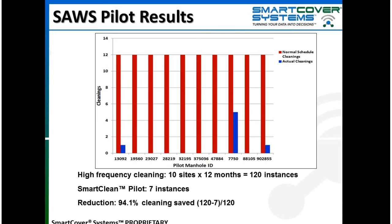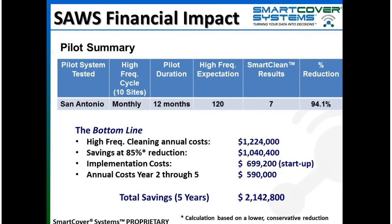The interesting part is they had no spills. So they really effectively got the job done, which is to have no spills, and they did it by cleaning 94% less than they would have without having this information. So that really can correspond to saving some money. So the financial impact of this could be pretty significant.